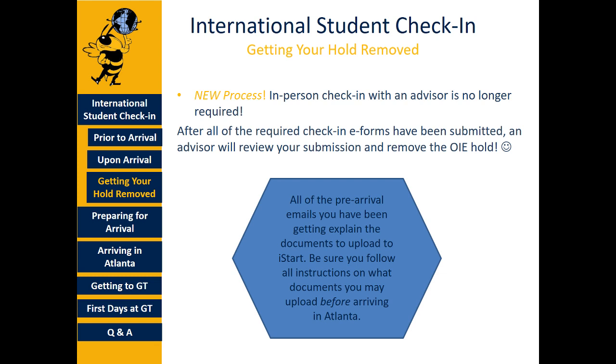They may have told you about the check-in with an OIE advisor to get your hold removed. Well, that's out the window. That's great news. We are no longer requiring students to meet with an advisor face-to-face, okay? So that's a positive. Once you have uploaded all of your e-forms, we will review accordingly in a very efficient time manner, about a one business day turnaround, and we will send you a confirmation email noting that your hold has been removed and your check-in has been completed.